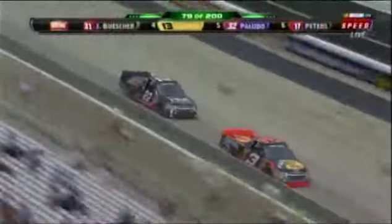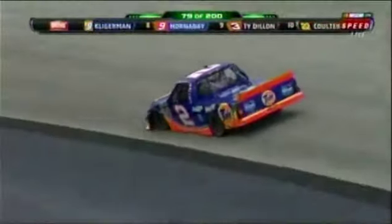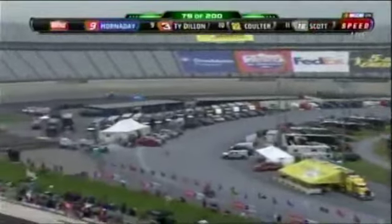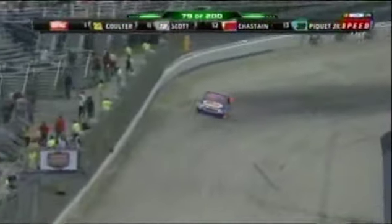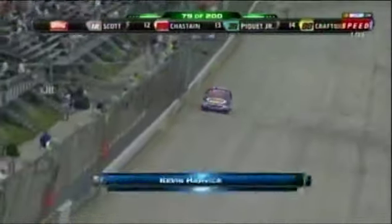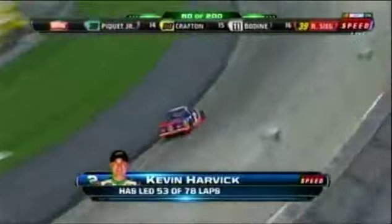Joey Coulter racing back, trying to get back to the back bumper of that 3 of Ty Dillon. While they're racing for position, Kevin Harvick has put 1.5 seconds between himself and Justin Lofton. I think that 2 truck likes those 4 tires they put on it. Kevin Harvick trying to erase the fact that he has never won at Dover, and he has been dominant, leading 53 of the 79 laps that have been run.